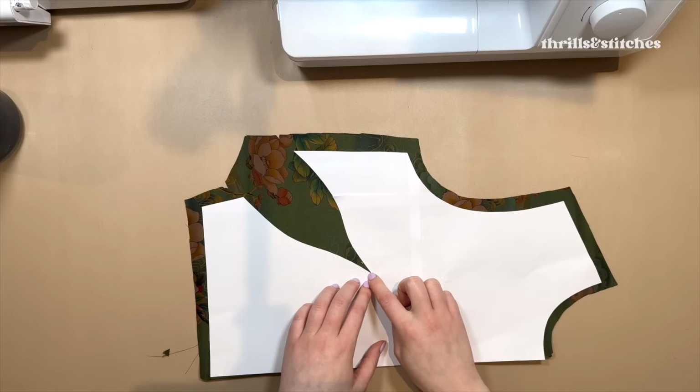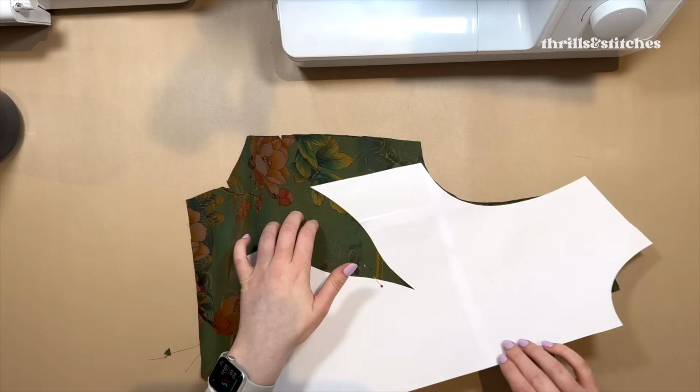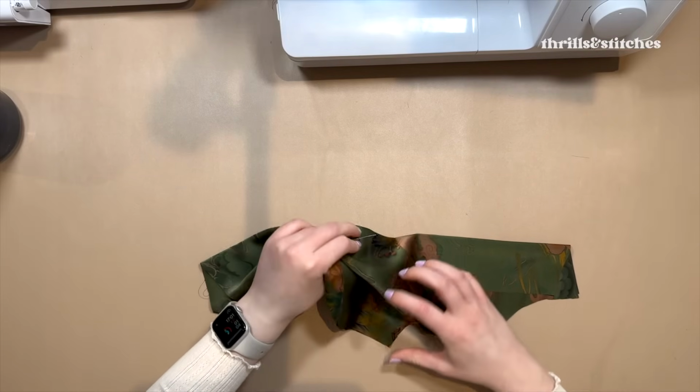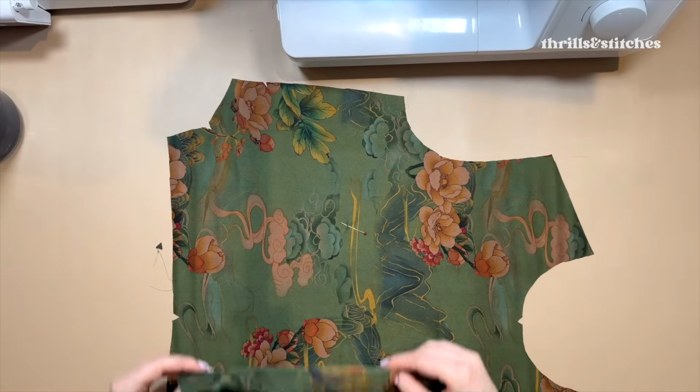As you can see, I have placed a needle here at the end of my bust dart through both layers. I'm now gonna remove the paper pattern. And what I'm gonna do is place a needle at the end of the dart on both sides without actually pinning the two layers together. I'm now going to turn my pattern piece right sides touching.